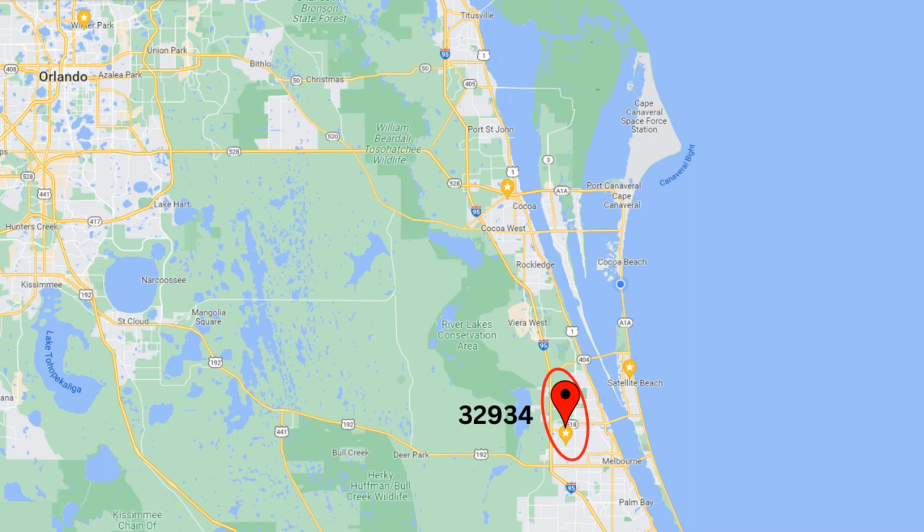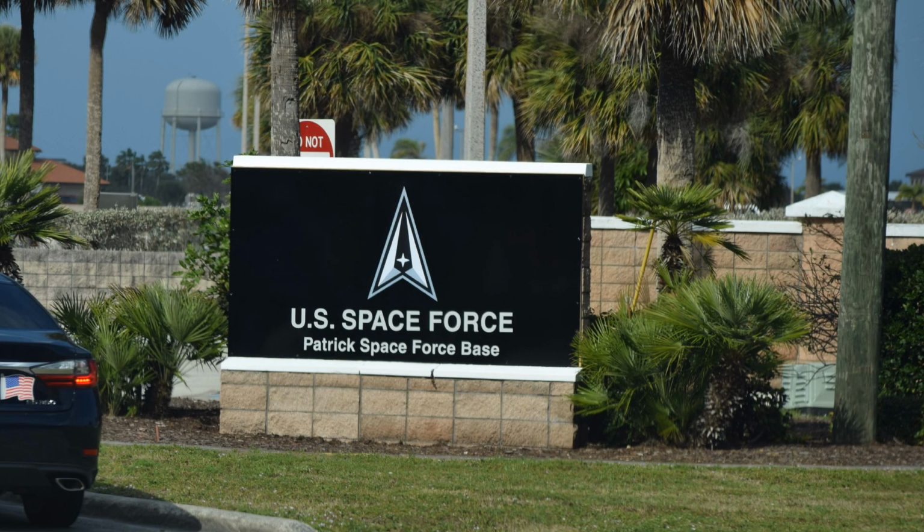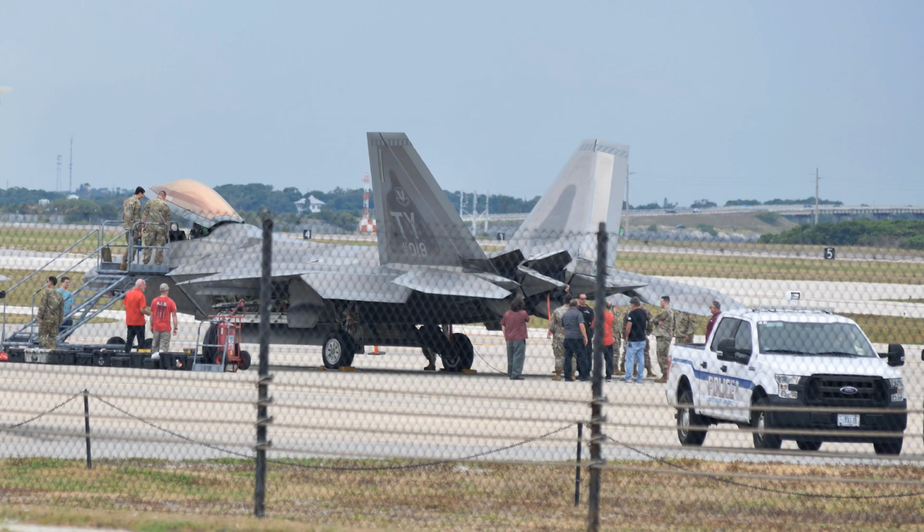So your drive time getting to work, of course, depends on where you're working. But if you're in the 32934 and you're stationed at Patrick Space Force Base, for example, all you have to do is get on the Pineda Causeway and head east until you're beachside, and right there by South Patrick Drive is the South Gate to get into Patrick.